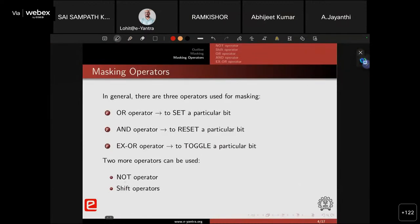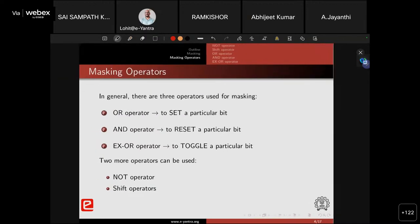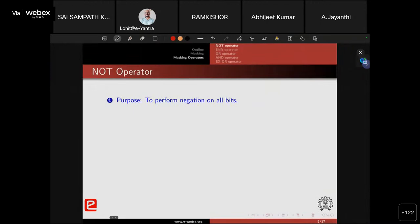There are two more operators called the NOT operator and the SHIFT operator. We'll see each of these operators in detail now. Starting with the NOT operator, it is used to perform negation on all bits.